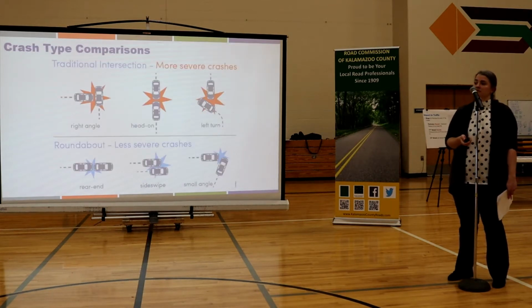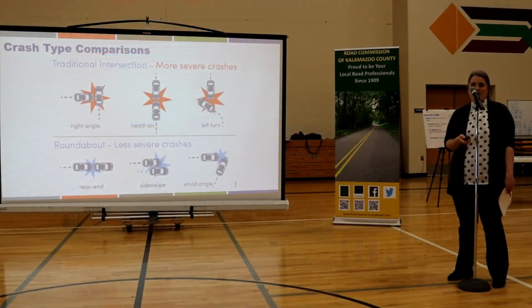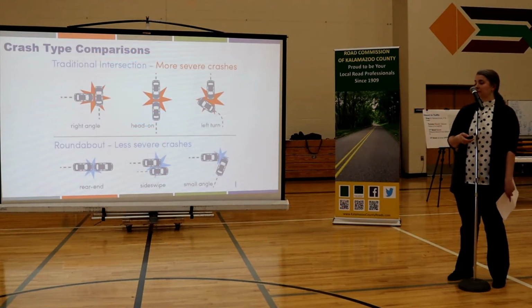So these are some different crash types with a traditional intersection versus a roundabout intersection. With a traditional intersection you have the T-bone or right angle, head-on collisions, and the left turns. With a roundabout, they're typically rear ends, side swipes, and small angles, not the head-on or T-bone style of crashes.